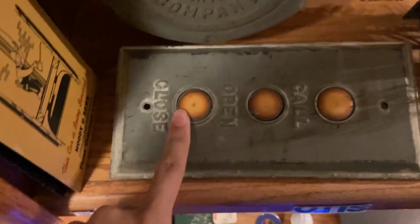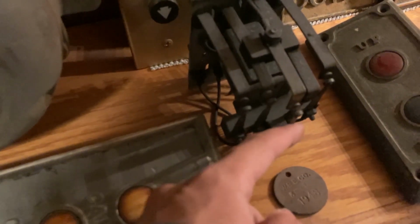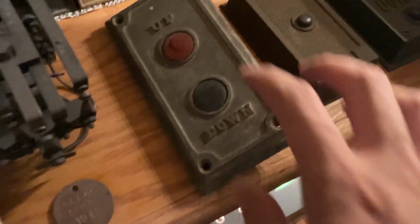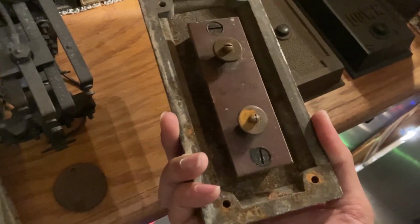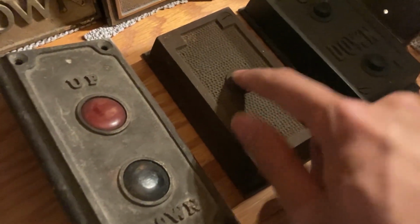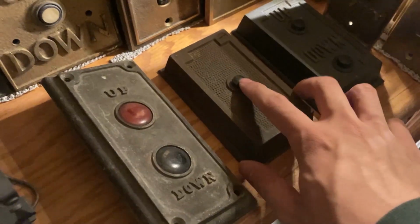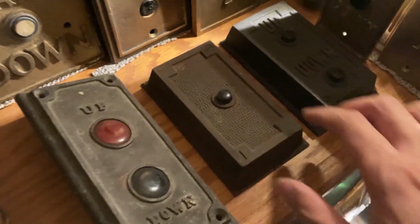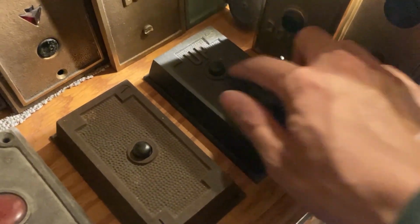This, I'm not sure who makes these buttons, but I found this on Etsy. Here's an Otis relay. Here's another one of those weird buttons. It might have came from the same elevator, but this is very heavy. It's made out of cast iron. Here's one of those old like manual elevator call stations. I'm not sure if this was made by Otis or not, but it's very cool. And then here's another one. This one is intermediate.